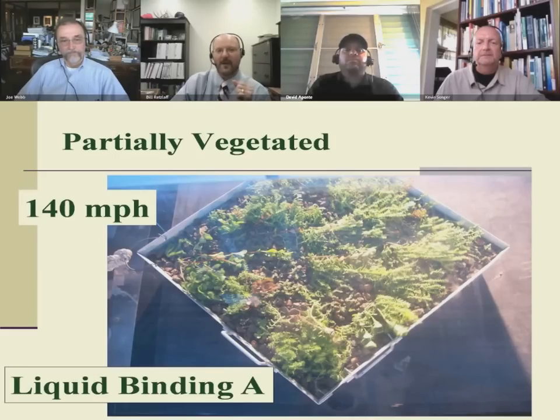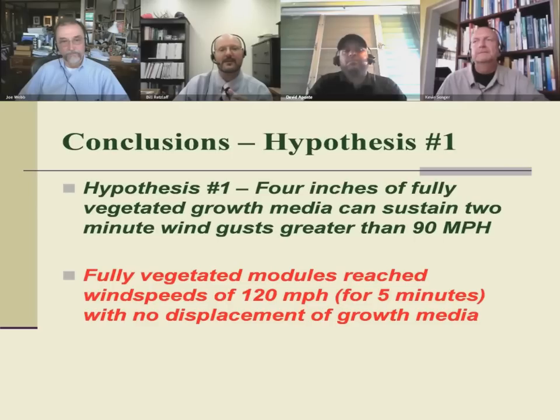In terms of a partially vegetated module, same thing with the liquid binding agent. Again, this tests at 140 miles an hour. You can see the plants are bent over. We're looking down on top of it, whipping along, but no wind scour. So we're able to actually use this agent to hold the media and the plants in place.